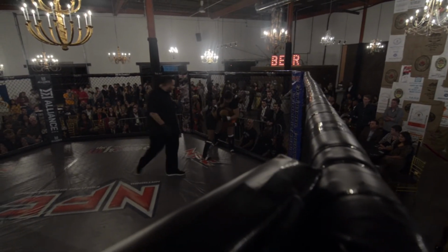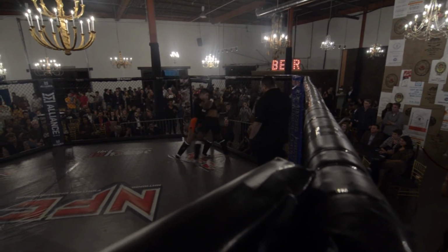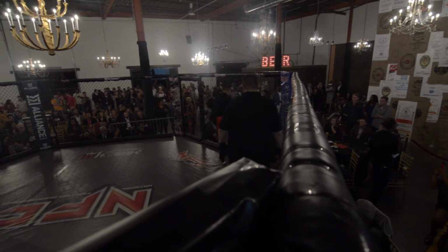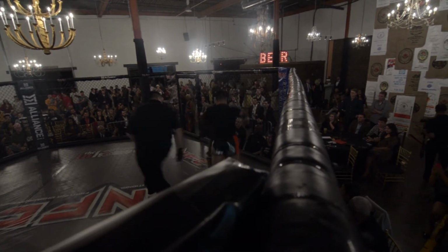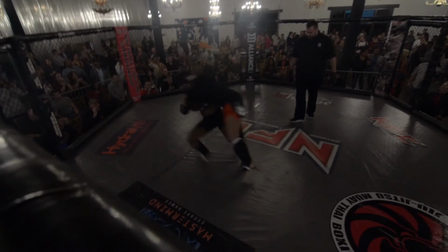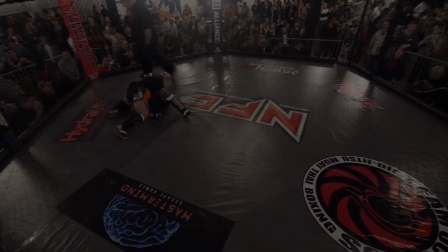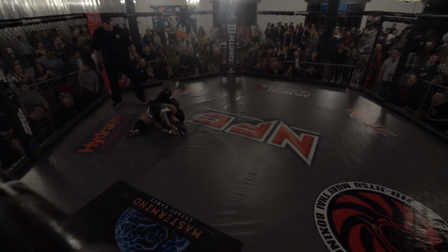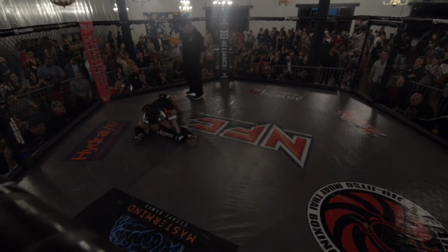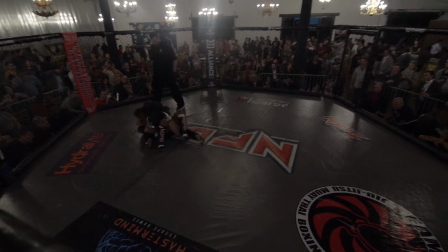Oh. Cornejo has very good defense. Nice knees by Cornejo. Oh, nice trip by Cornejo. And Cornejo right inside control. Now in half guard. This is exactly where Sierra Camphor does not want to be. This is the issue she had in her past two fights. She's looking to get this back up to the feet.